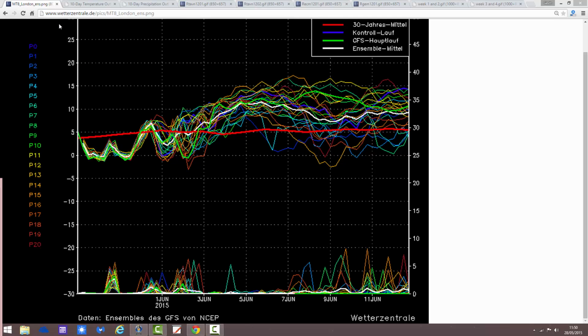So just starting off with the GFS temperature and precipitation ensembles for the next couple of weeks. Dealing with the temperatures first of all. The red line is the 30-year temperature average, and we can see that at the moment we're below average, as we have been through much of May. It's been a fairly cool month. Really, those central temperatures are not going to deviate too far from the average, but yes, it's a cool period at the moment, and it has been for most of May.